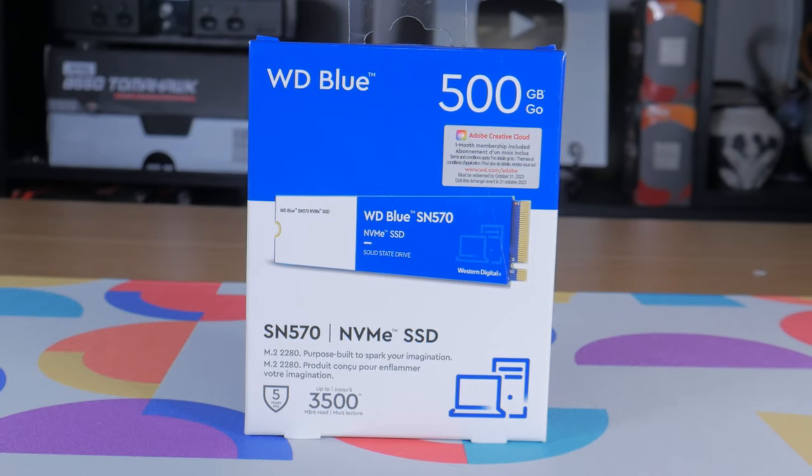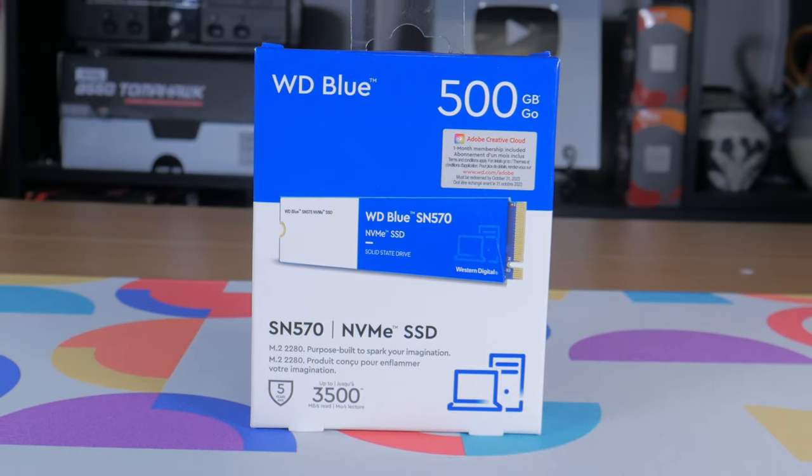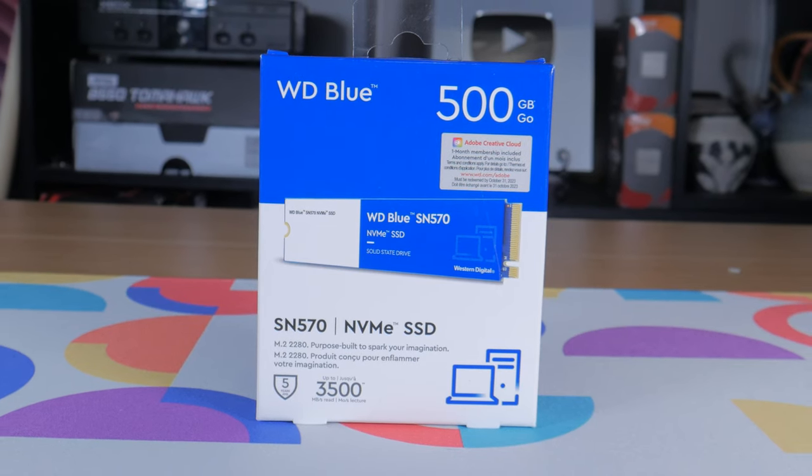Now let's go ahead and move on to storage. At this price point, I usually like to go for an SSD, preferably an NVMe drive.